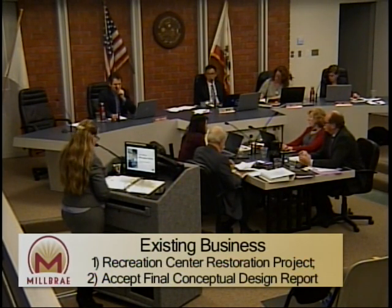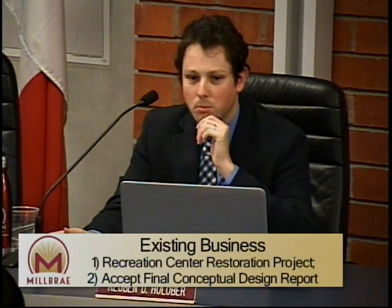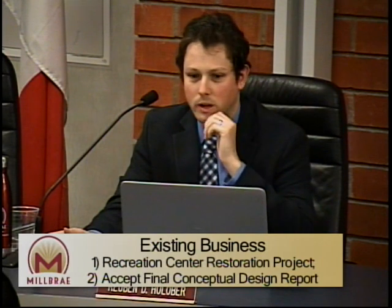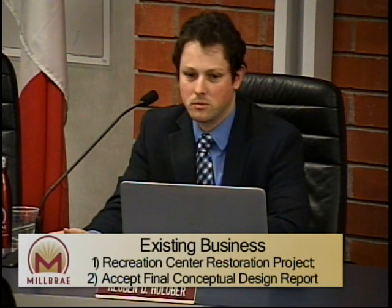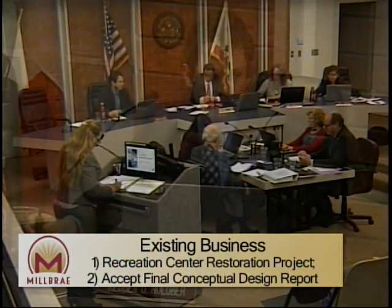Okay, very good. And I would also suggest that if we are in the process of potentially developing city-owned property around the transit center, that perhaps as part of that RFQ, RFP process, potentially there could be a community benefits component to it, which could include rec center funding beyond whatever impact fees would be paid by the developer. Perhaps that's something we could look into as well. Yeah, most certainly. Okay. Thank you.